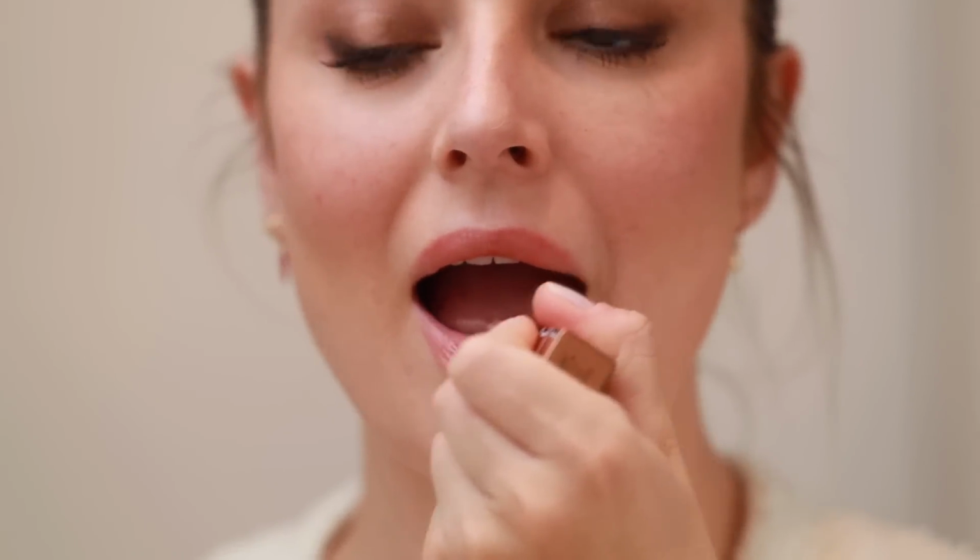Then I'm using this pretty brown lip balm that has a little bit of shimmer, just so that my lips feel nice and hydrated, soft and pouty. The really nice brown tone of this lip balm sheers out the natural pink color of my lips, and I think it brings all of the nice fall and autumn brown tones together really nicely.